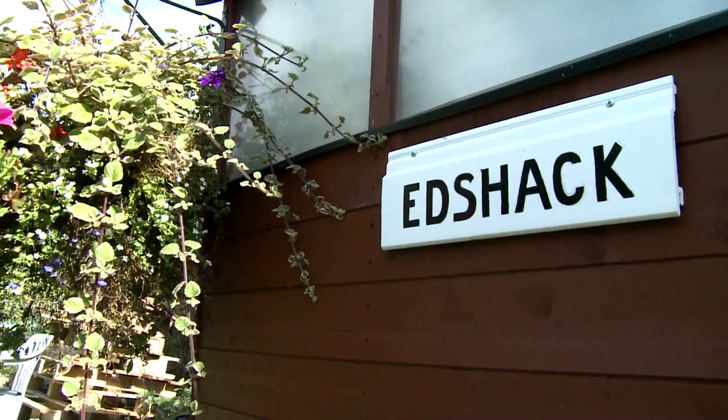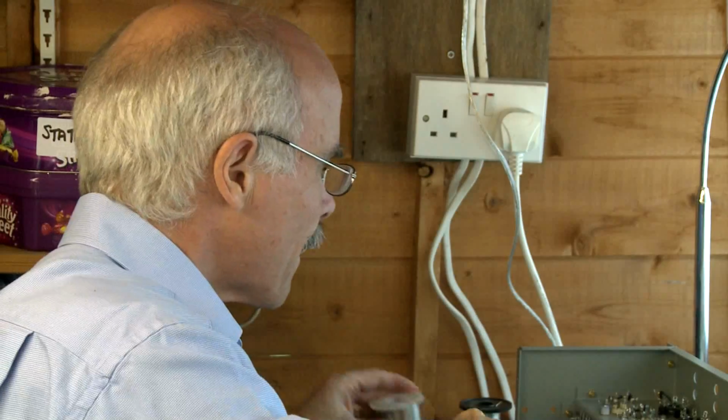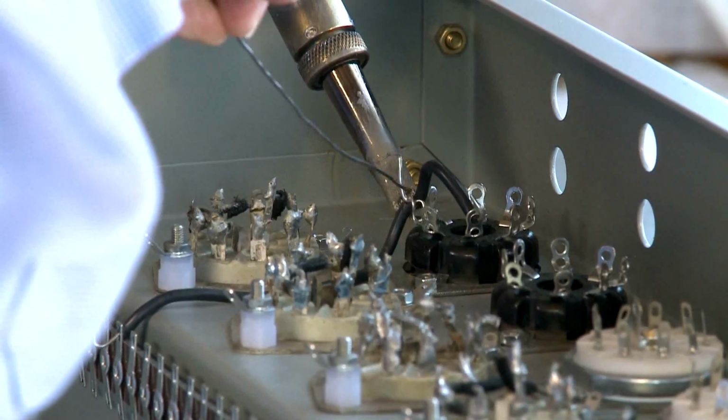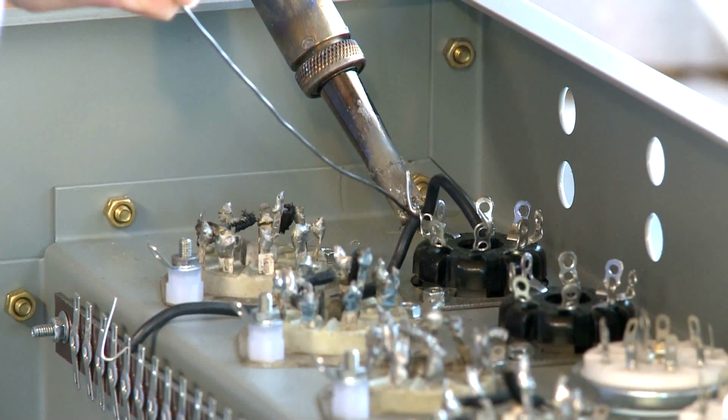On the EDSAC project, I've been responsible for design work for the order coding system and for the master control unit. These two systems consist of 12 chassis and 3 chassis respectively. We're trying to stick to the traditional language that was in use at the time, and Wilkes referred to them as orders.